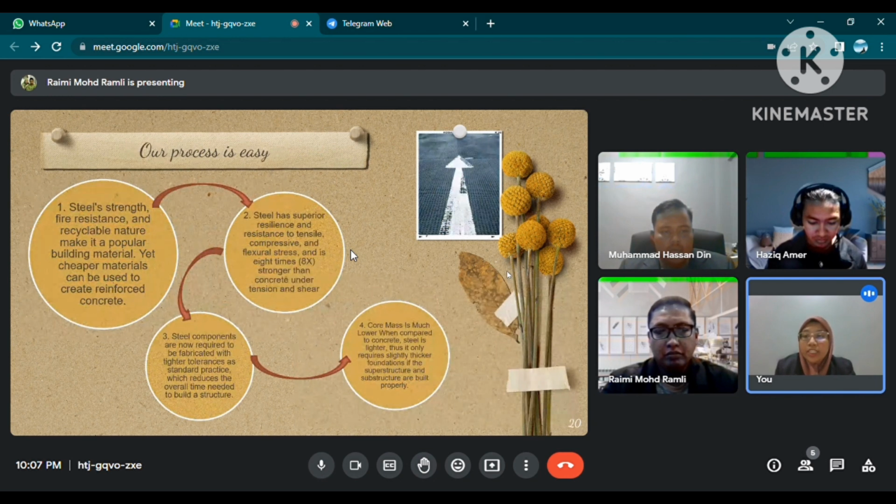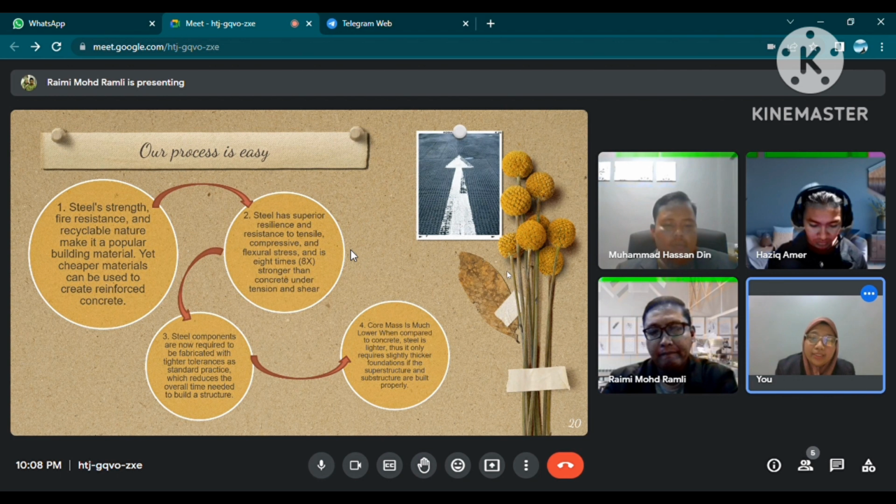First, steel's strength, fire resistance, and recyclable nature make it a popular building material, yet cheaper materials can be used to create reinforced concrete. Second, steel has superior resilience and resistance to tensile, compressive, and flexural stress and is 8 times stronger than concrete under tension and shear. Third, steel components are now required to be fabricated with tighter tolerances as standard practice, which reduces the overall time needed to build a structure. Fourth, mass is much lower when compared to concrete. Steel is lighter, thus it only requires slightly thicker foundations if the superstructure and substructure are built properly.